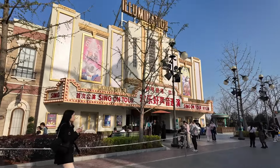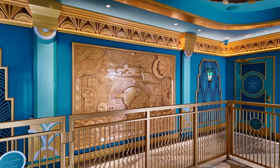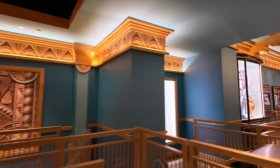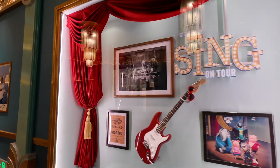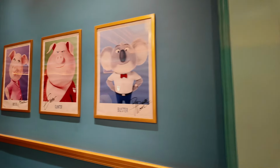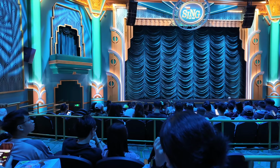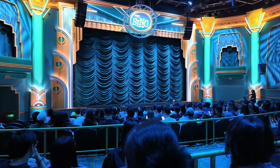Yeah, Sing on Tour. Oh, that's a cool detail. Wow, this is a really nice theatre. I like it. We've never seen this before. They've got it in Beijing, and they've also got it in Osaka, Japan as well. Any further instructions? We're in the Sing on Tour Theatre now. Enjoy the show.